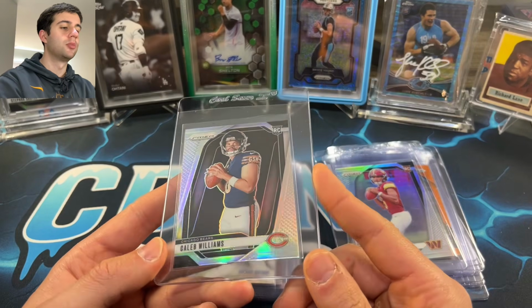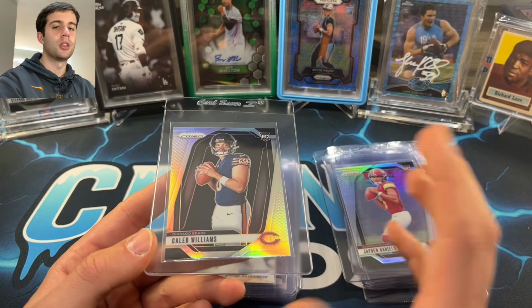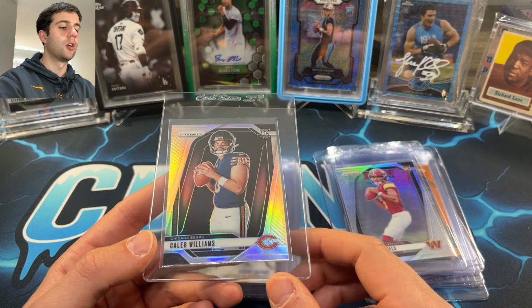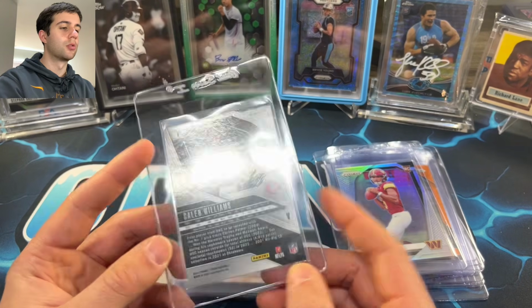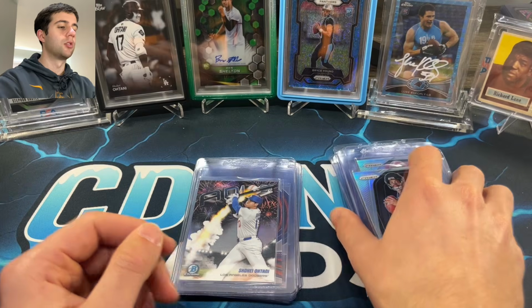This Caleb Williams, I think it had a little small scratch on his jersey, but it really wasn't deep or anything. Almost just looked like a print mark. So expecting a 9.5 or a 10 on this one. Well centered, looks really good. No whitening on the corners. So that one I think has a strong chance.